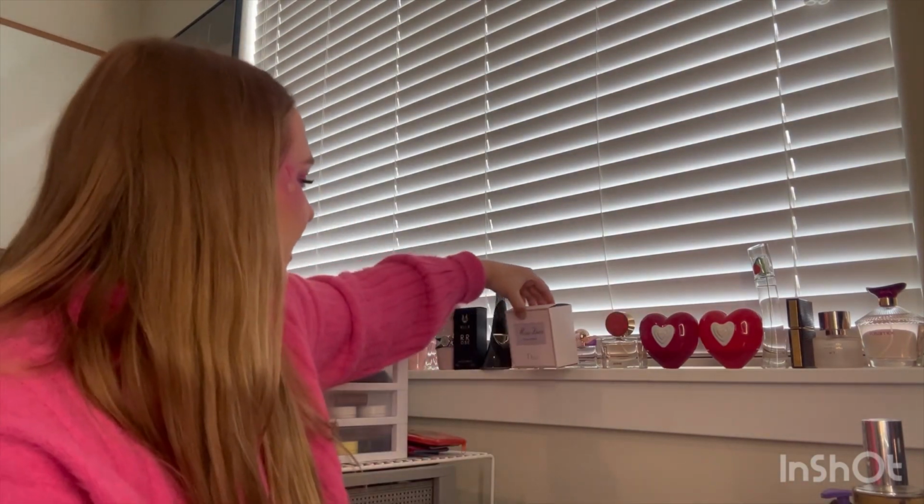Oh, my thing's getting kind of full. I'm just gonna push it right there. Okay, I saved these two for last because they're the most Valentine's-y to me, even more so than the hearts. Let's do this one first.